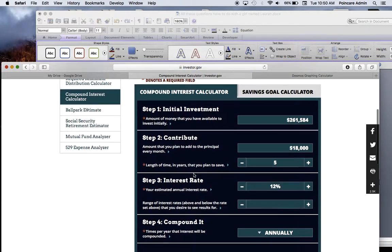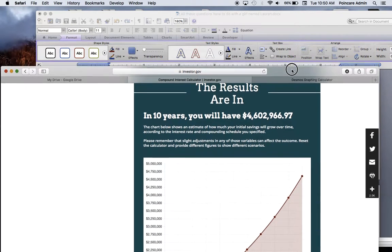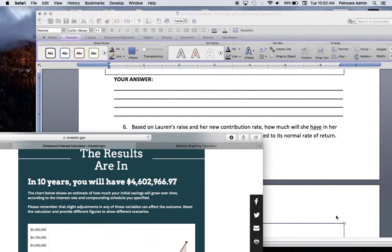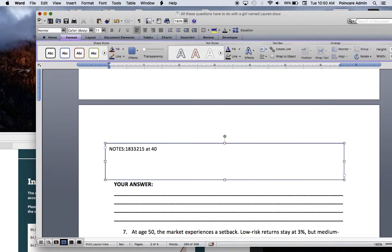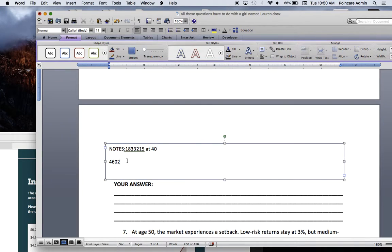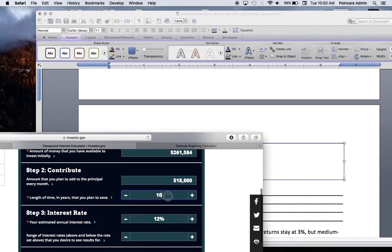Well, I'm just going to adjust the years. That's actually 10 years here from that point. So at that point, that's going to be 4,602,977 at 45. And last one, I adjust this now to 15 years, right?